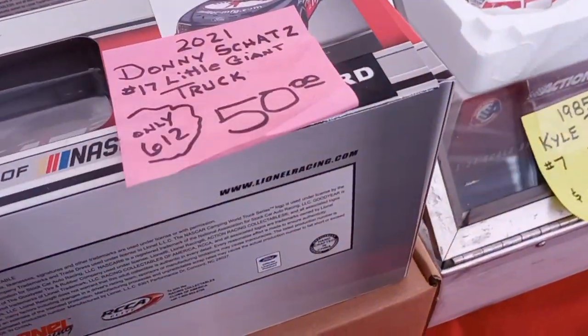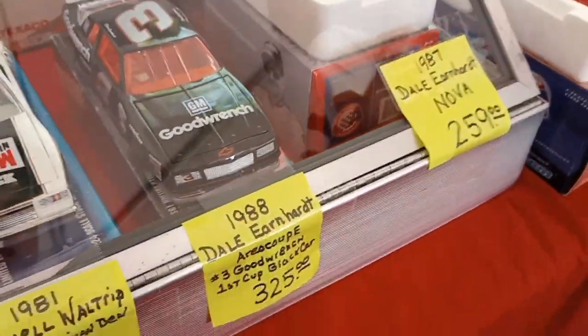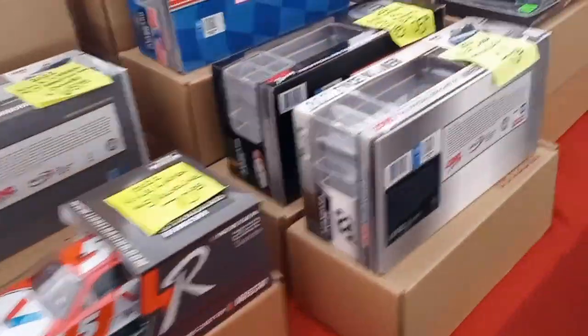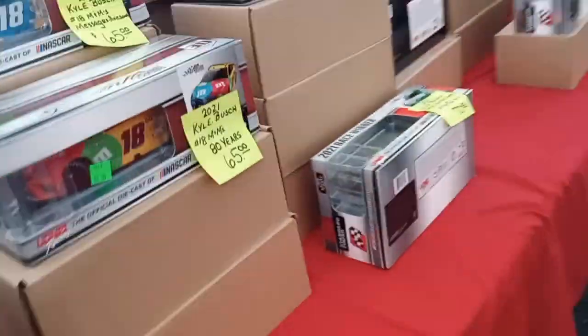Yeah, I looked at that because I realized that's Donnie Schatz's NASCAR championship car. I do like sprint cars as well, guys. Yep, Donnie Schatz. And over here is a $400 Dale Earnhardt car. I have no idea why it's so expensive, $325 looks like it. I don't know why, it just randomly popped up.